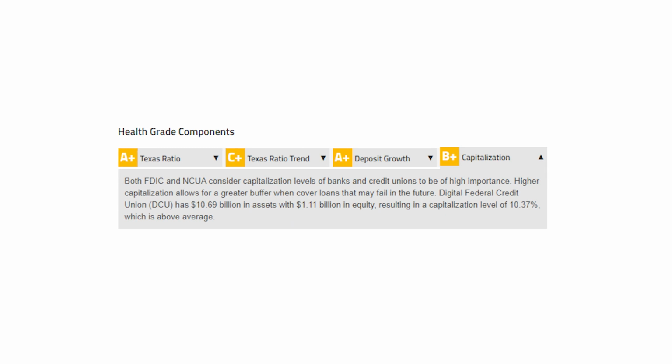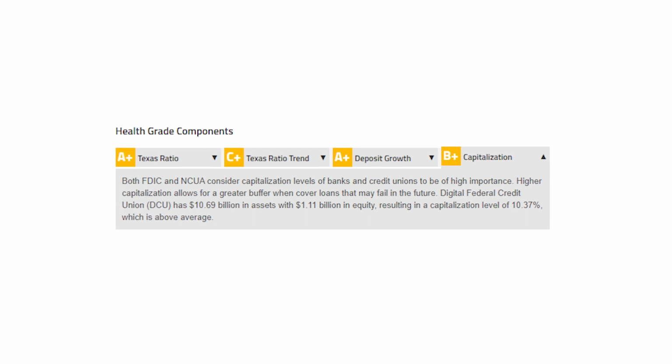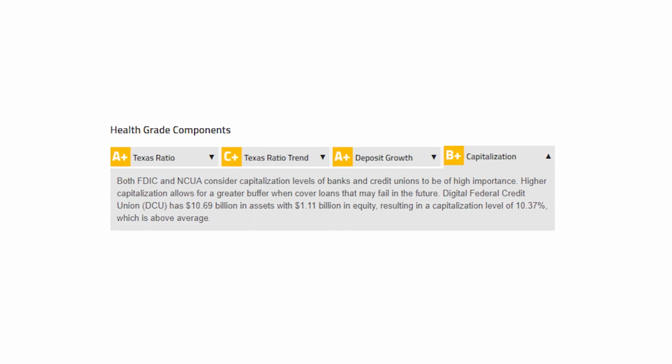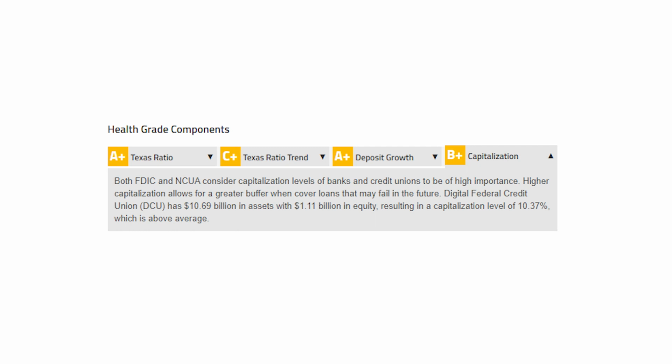And lastly, capitalization. Both FDIC and NCUA, which are the governing body associations, consider capitalization levels of banks and credit unions to be of high importance. Higher capitalization allows for a greater buffer to cover loans that may fail in the future. DCU has 10.69 billion in assets with 1.1 billion in equity, resulting in a capitalization level of 10.37%, which is above average. So there you go. There's all the data, and there's the health report of this credit union.